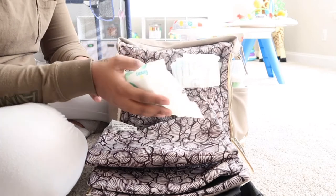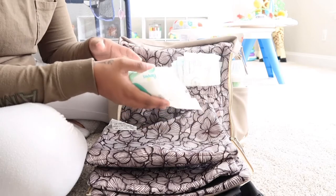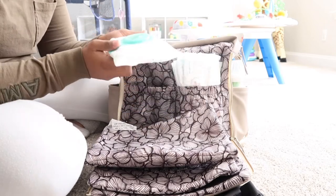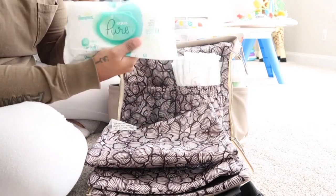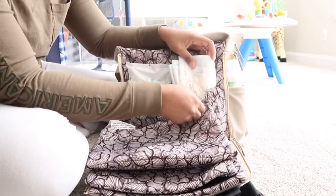In here, big pocket, we keep a regular size pack of wipes. We don't keep the travel wipes just because I feel like they're a waste of time, and I just want to be prepared. So we always keep a regular size pack. This is a 56 count of wipes. And then I keep 4 or 5 diapers in here.